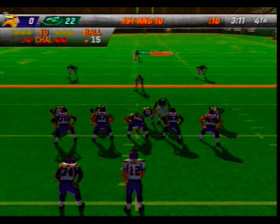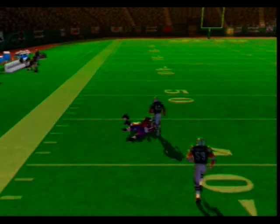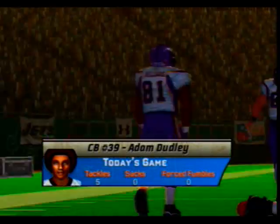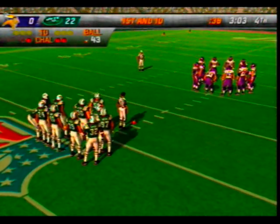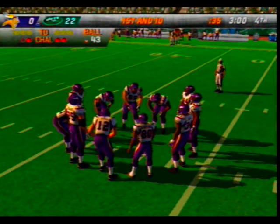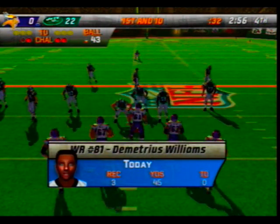The Jets come out on a nickel package. Launches it deep to the left. It's caught. Dudley is there for the tackle at the 43. He brings it in for a big game. Almost every wide receiver gets better at running routes as they get older. And this guy's no exception. First and 10. Ball on the 43-yard line.